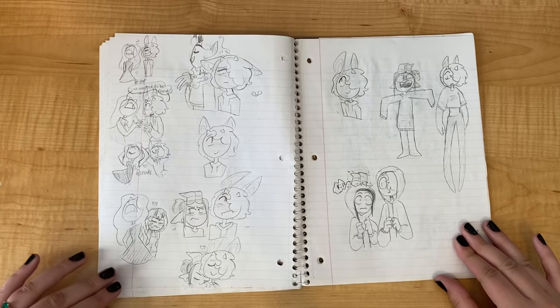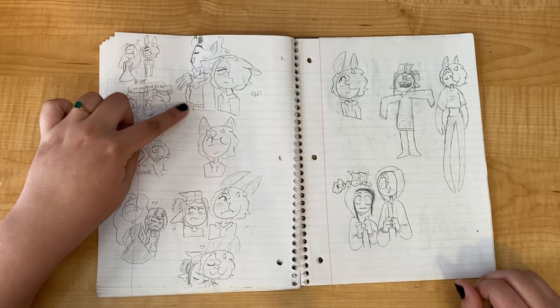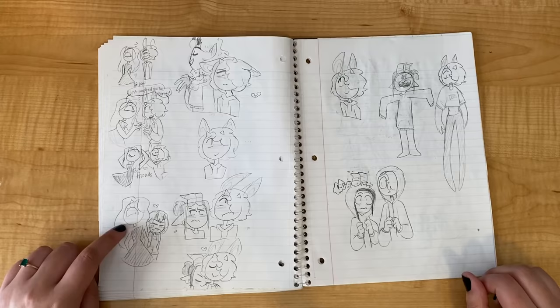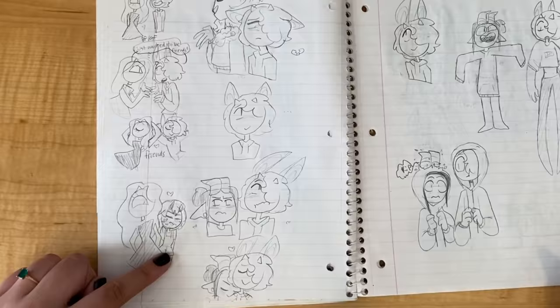Here's a timeline I don't completely understand. So I guess he had an ex-boyfriend and then he met Boy and now he's happy. This is Irene, get it? Because she only has one eye. And then this is, I don't remember her name.